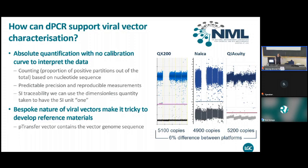But what we have, if you remember the image that I showed you, is that P transfer vector, which is a plasmid. It's DNA, it's double-stranded. The AAV genome is single-stranded, but this is an excellent surrogate for the genome in order to work up our assays and check that everything is working beautifully.